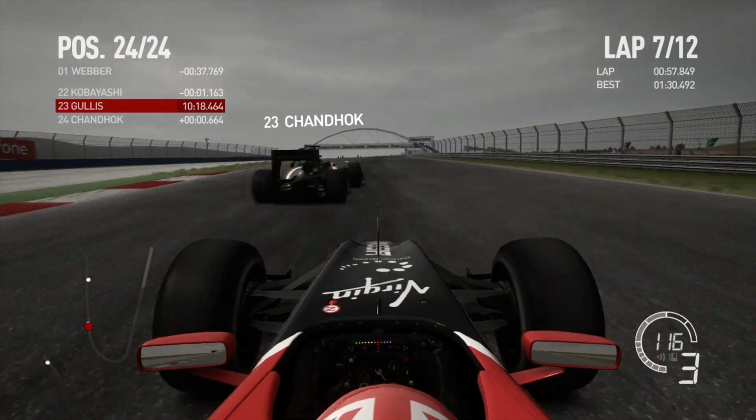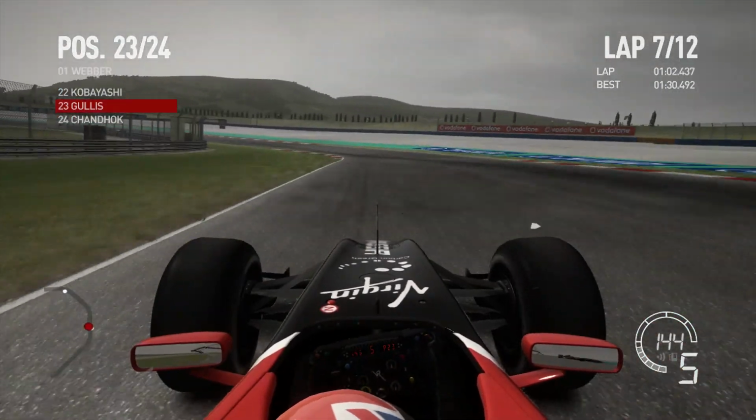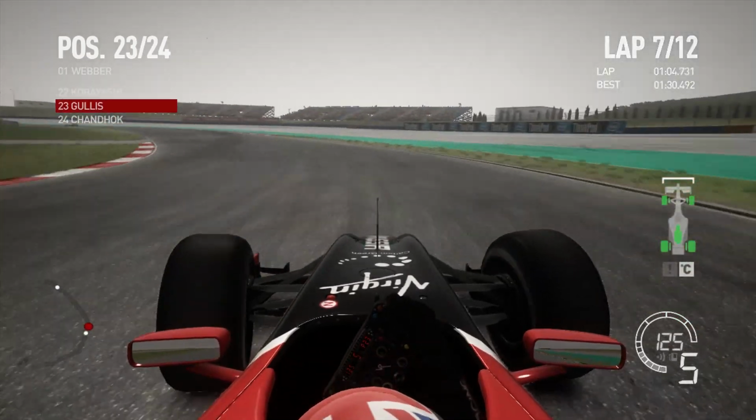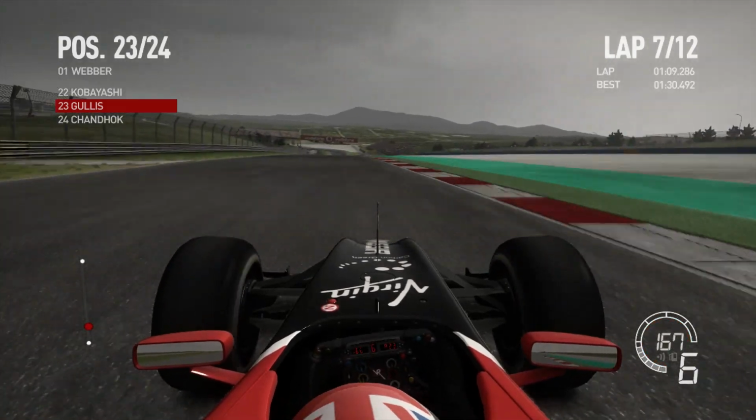Yeah, goodbye, Karun Chandhok, in your 23rd position. Going slowly through the fast corners. You don't need to do that, mate. It's pretty much flat out through these corners. You just need to lift off a little bit, you idiot. You absolute imbecile.